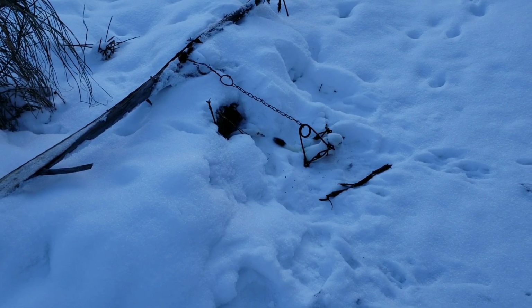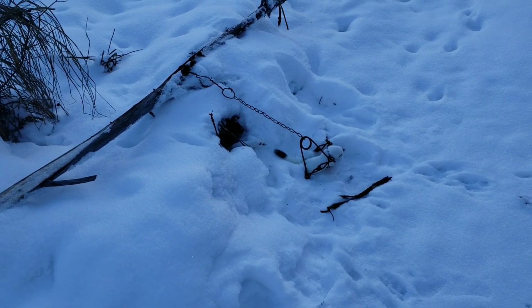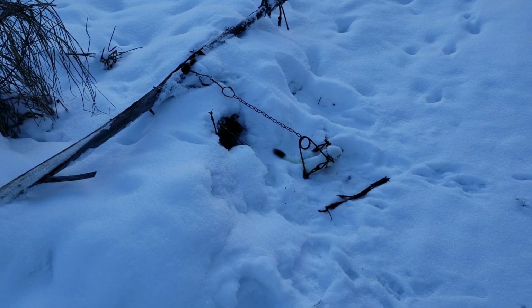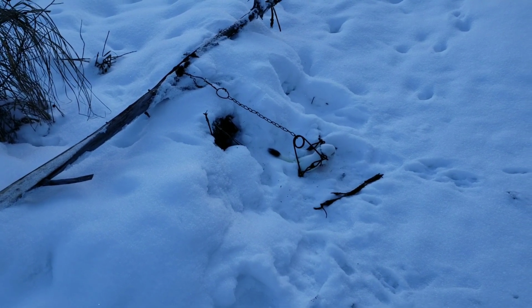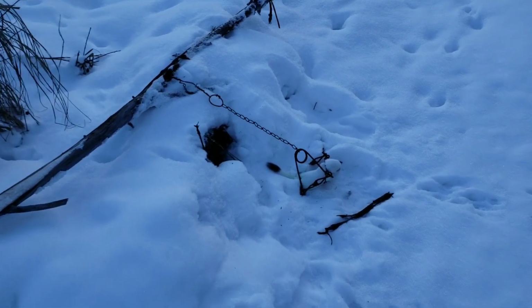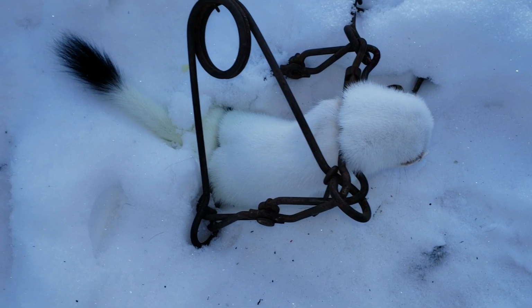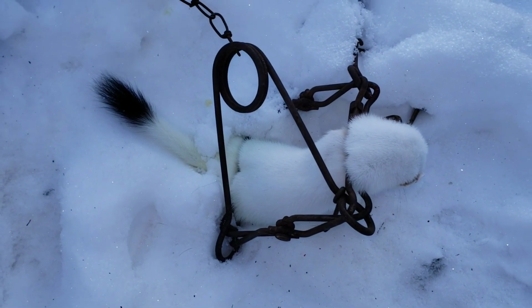Little fella. He's just looking. There he goes back. He's just looking at that big one. Well, this is a really nice weasel. So I will get him out of there.